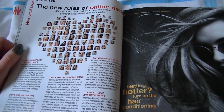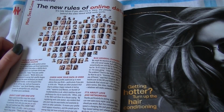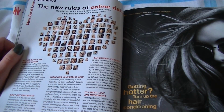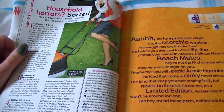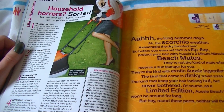Piece about online dating, which I've never tried. I suppose I don't need to nowadays anyway. I'm not against it. I know some people are really against it, but I don't see anything wrong with it, providing you be sensible and don't meet somebody in a dark alleyway, that kind of thing.